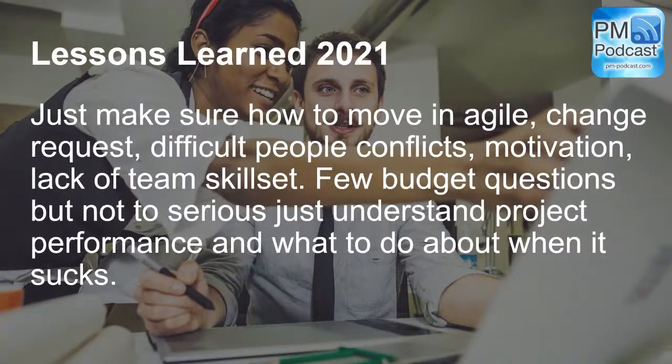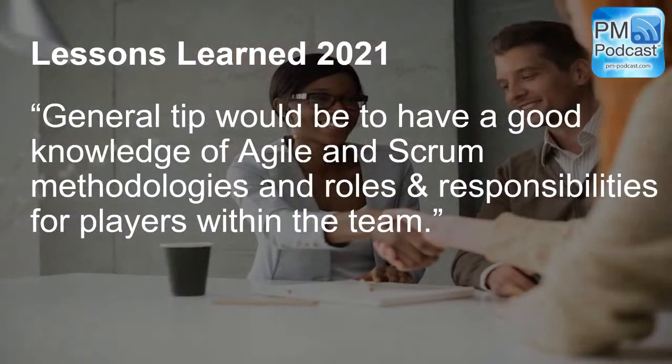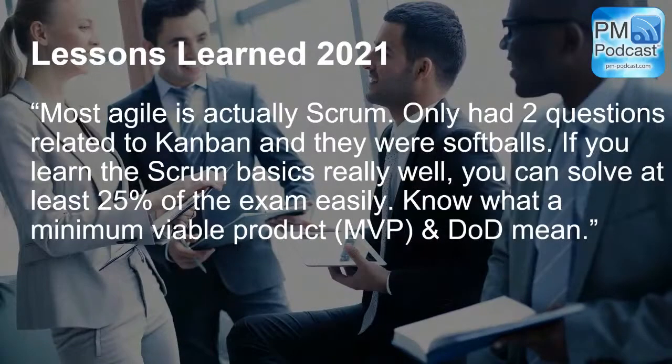Yeah, make sure you know how to move in Agile, change requests, difficult people, conflicts, motivation, team skill sets, a little bit of budget questions, right? But you need to know how Agile works, what the roles are and the responsibilities of people in an Agile environment, okay? You need a good knowledge of Agile and Scrum methodologies, and roles and responsibilities for players within the team, okay?